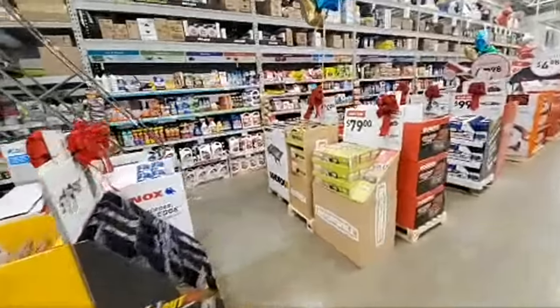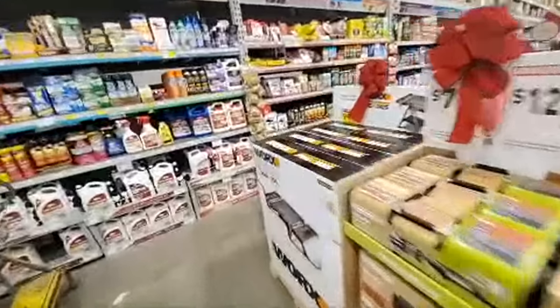Wow, it's beautiful. They got a nice setup here. Let's look at some power tools. What is this? A little works table for $99.